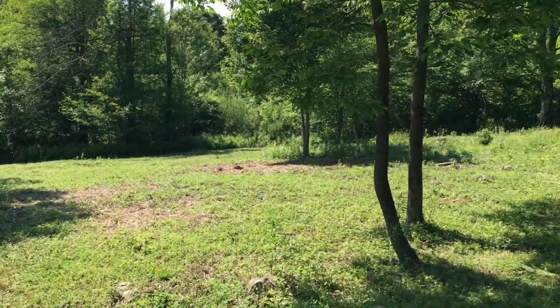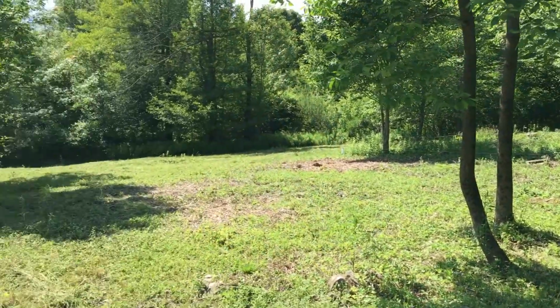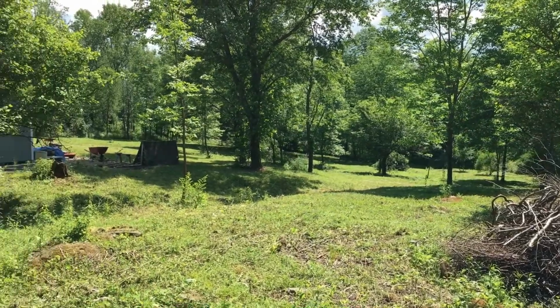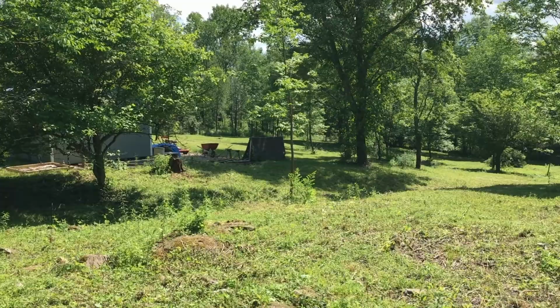It's a shame a lot of these trees and stuff will have to come down too, but it'll be nice and clear, and we'll be replanting some stuff ourselves. If I can't eat it, we won't plant it.